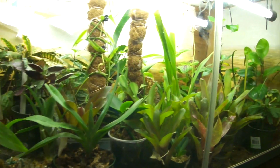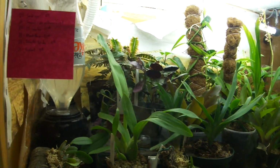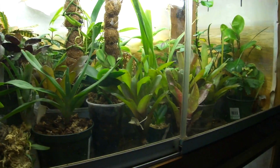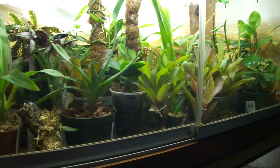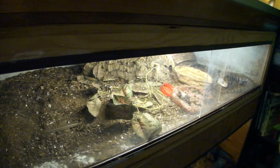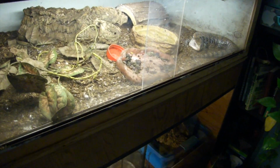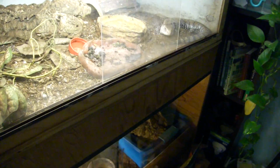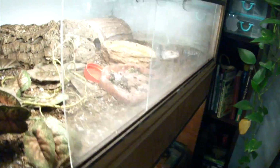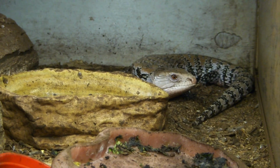This is just a super quick overview of the planted tank. It is super full with bromeliads right now. So, like I said earlier, hit me up if you're in Canada and want some broms. And I don't know if there's been a reptile room update since I've fixed Sky's lighting. I actually don't know. If not, Sky's lighting is fixed.